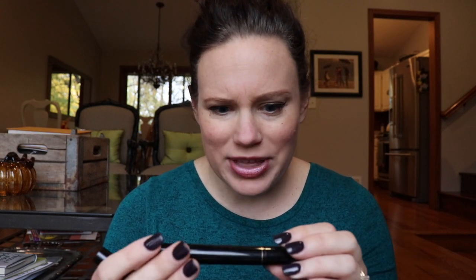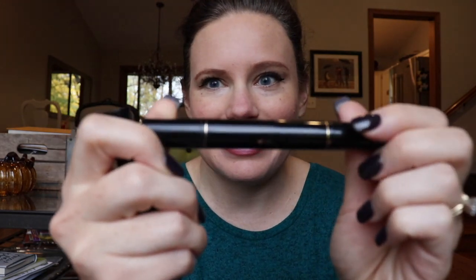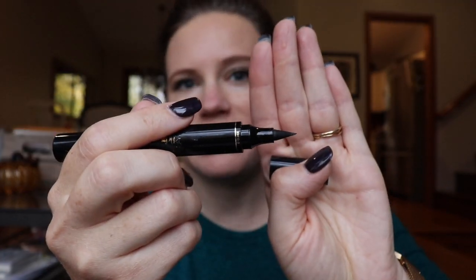I'm gonna link everything below. They didn't do a very good job of branding. I got this 3 weeks ago and the logo already rubbed off, so I don't even know what it's called. But there are two, and one side on both of them is identical, and it's just to line your eyes as usual. This is a liquid liner.